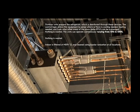So nothing is wasted. In addition, the air is filtered by the most dense mechanical filters we have available, a MERV 13, and then cleaned again using bipolar ionization at all locations. It's very efficient, safe, it's quiet, and you get just the amount that you need.